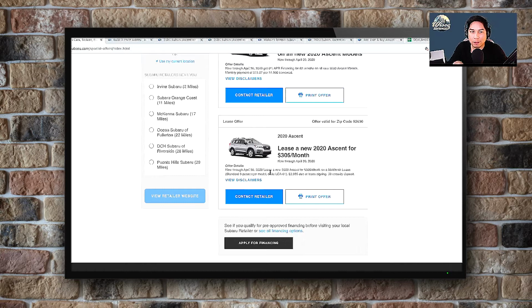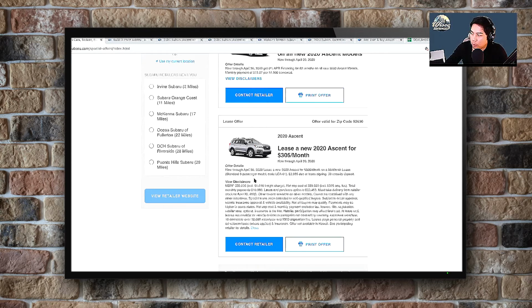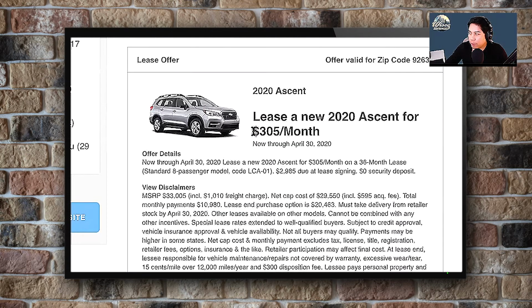Now, when we look at a lease, there are a few things that I specifically am looking for. I'm looking for what is the base payment. Here it is $305 per month. What is the MSRP of the advertised car that is connected to that $305 payment? The MSRP of this car is $33,005. Not always will manufacturers list out the residual. In this particular case with Subaru, they do. So the residual on this car is $20,463, which tells me that this is a 62% residual.